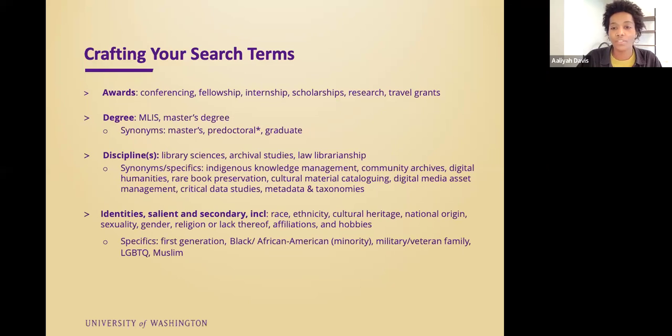So you can be creative when thinking about some of these, like thinking about what your identities are, and not limiting yourself because you don't think there's any funding available for you.